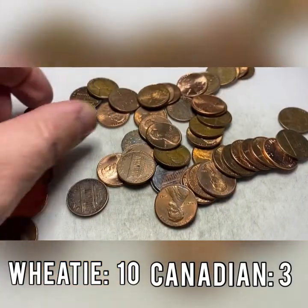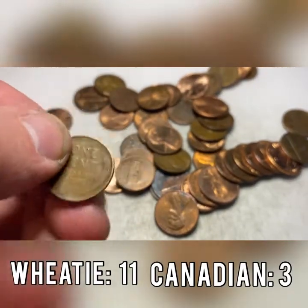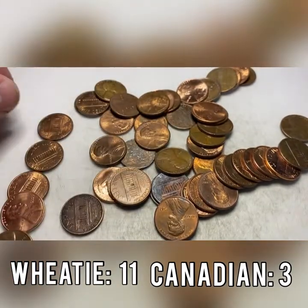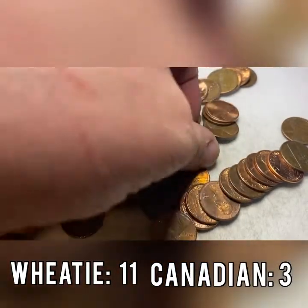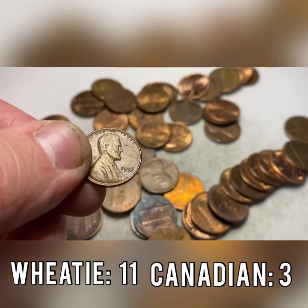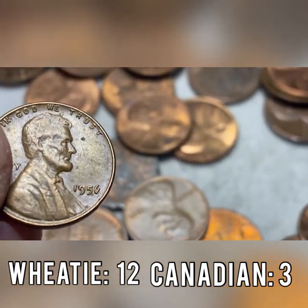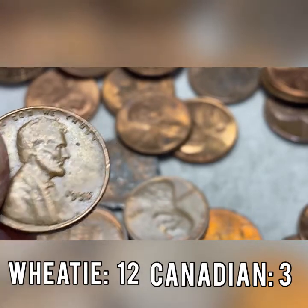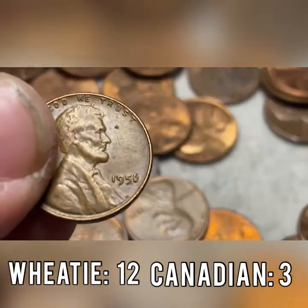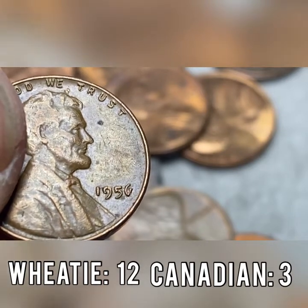Roll number 14, 2 more Wheaties. Another double Wheatie roll. This is a 1940 out of Philadelphia. That's number 12. And where'd it go? There it is. 1956. With a little dye damage, I think. I'm pretty sure that's supposed to be a 6. 1956 out of Philadelphia. Yeah, that looks weird. I'm going to check that out underneath the scope.